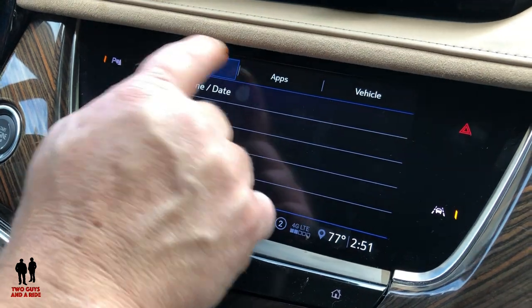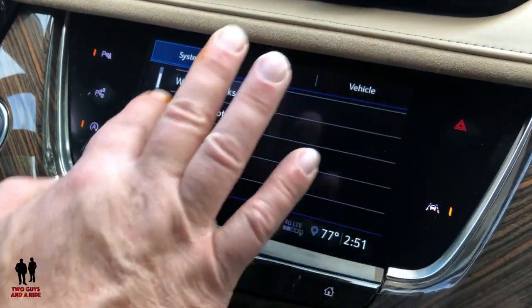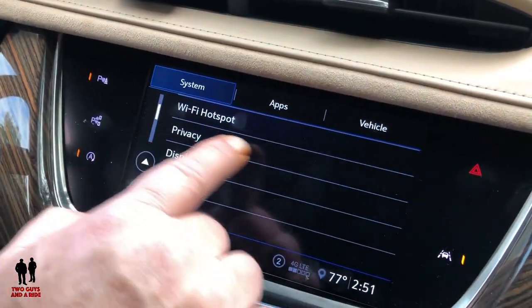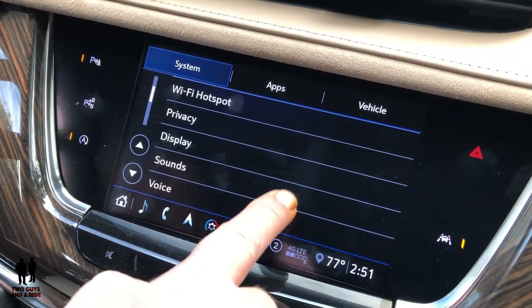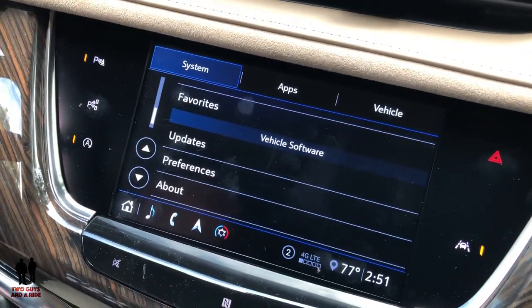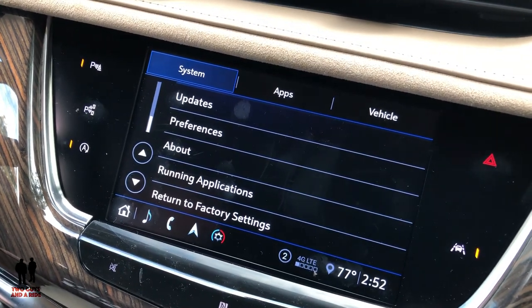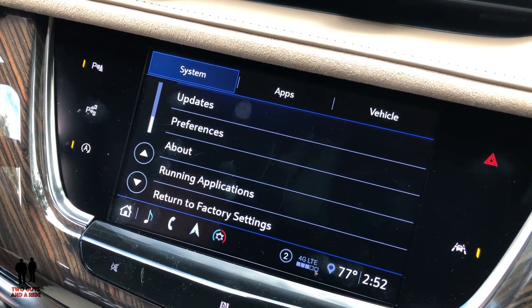Okay, and if you go into settings, you have three choices at the top. You've got system, which gives you, of course, the language, the time and date, Wi-Fi hotspot, privacy, display, sounds, voice, that kind of stuff. Here's where you update. All right. And this is wireless, so you should be able to park at home and update it from your home Wi-Fi.